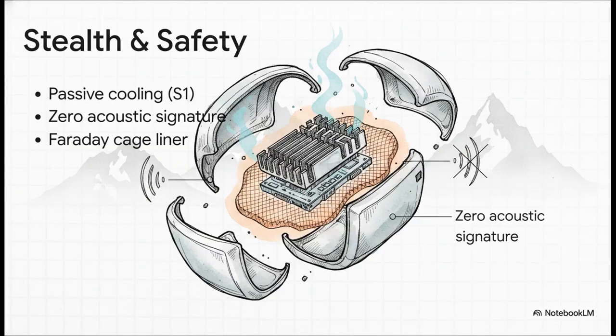But wait, how on earth do you power what is basically a supercomputer at 18,000 feet without the enemy hearing it? The workarounds are so smart. For the S1, there are literally no fans. It uses passive thermal cooling with an aluminum chassis acting as a giant heatsink, so zero acoustic signature.